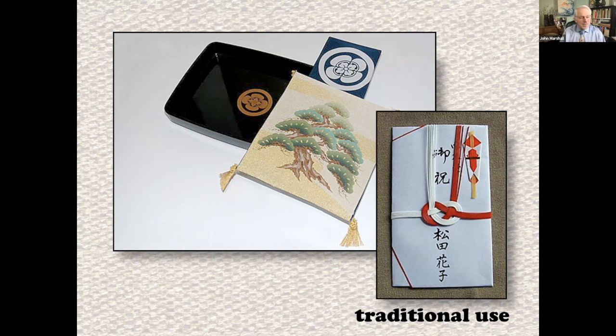But cash itself is a little on the crude side. So very commonly, that cash is put in a beautiful envelope. The envelope may or may not be placed on the tray, like the one you see here. And then it, in turn, is covered with this fukusa.